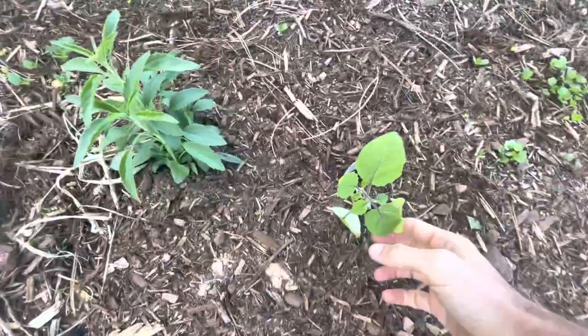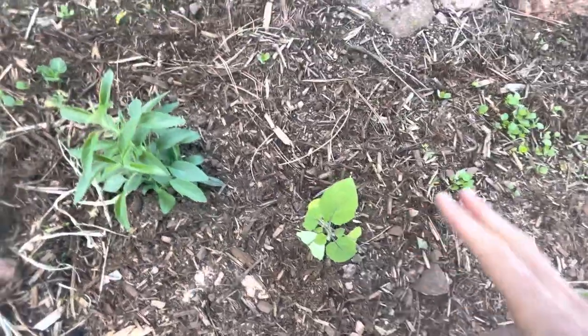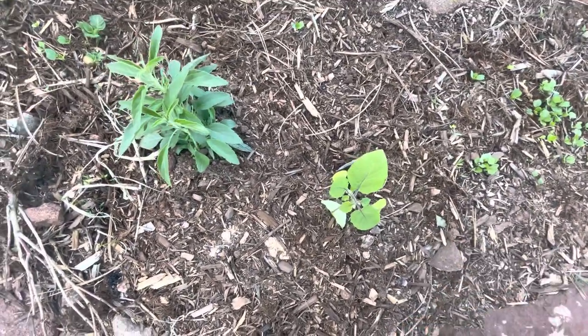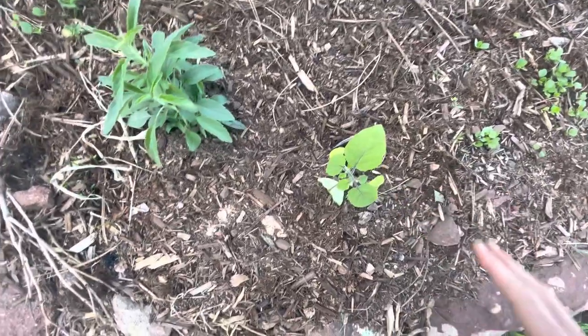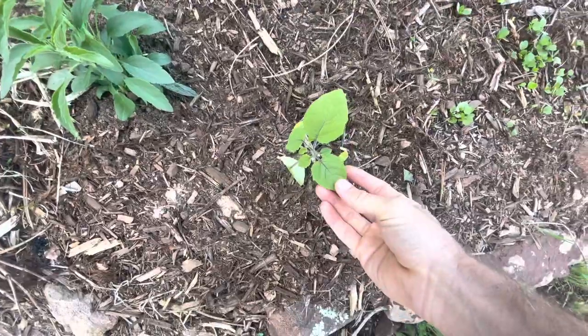This is a ground cherry, which I'm also trying not to grow too much, since it doesn't grow well around here. So I'm really focused on perennials that either are very similar to the native ones or that grow very well in these climates, because I don't want to overwhelm the system. But ground cherries grow all over the place. So I got a ground cherry here and they're super cool.